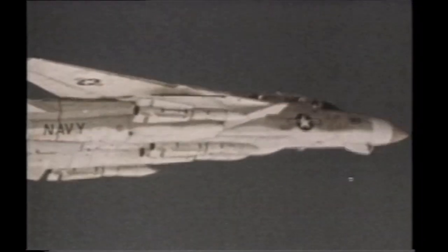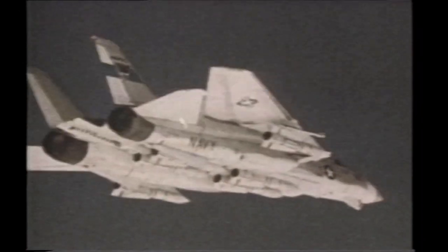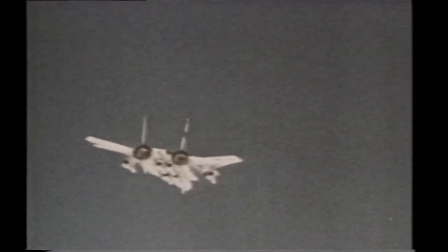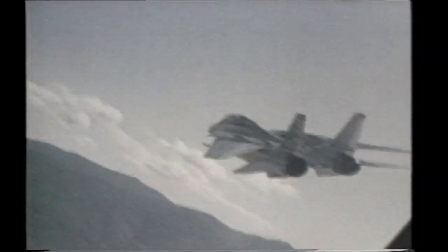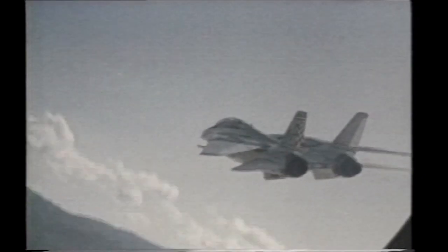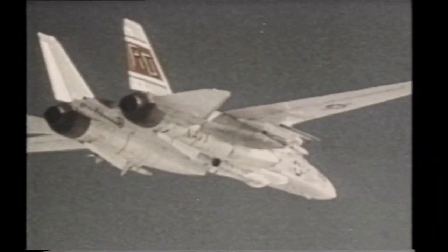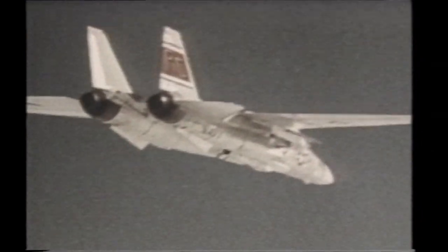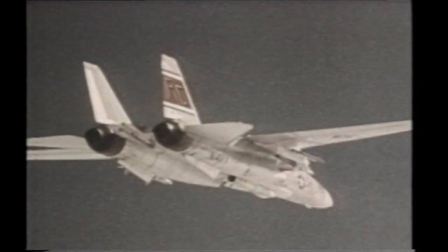The F-14 Tomcat is considered a large fighter. It's 63 foot long, 16 foot high, and has a maximum wingspan of 61 foot 1 inch. The F-14's cruise speed is approximately 610 miles per hour, and it has a maximum speed of 1,544 miles per hour, or nearly Mach 2, twice the speed of sound.